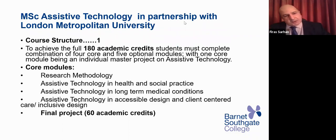Now, the structure of our master course, as you probably know, is going to be over 180 academic credits. And that really is going to have two elements, or three elements, in the master degree. You would have core modules, and these core modules would explore the concepts of research methodology, and develop your skills within research in terms of literature review, data collection, data analysis, data reviewing, and report writing. And that could all be utilized within your academic performance or academic writing skills that will enhance your dissemination of your knowledge and your skills across the board to professionals, or to publication, or for discussions within your own business.